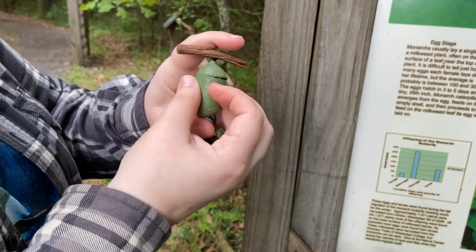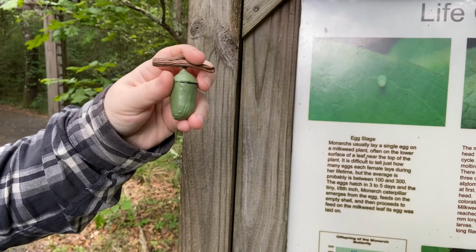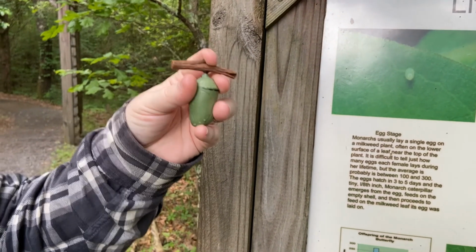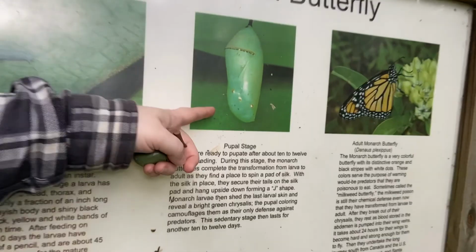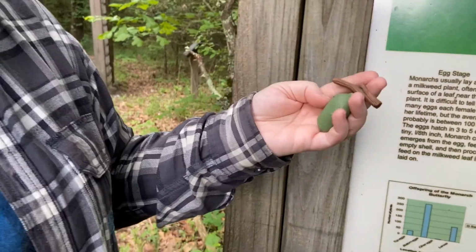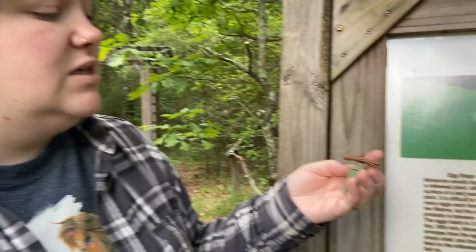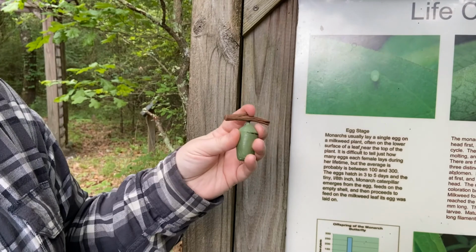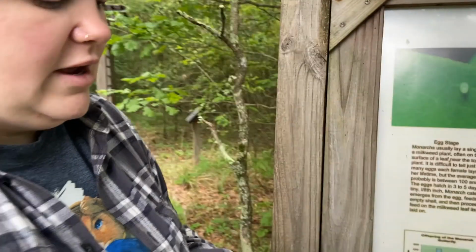This is the pupa stage. So they create these chrysalis like this. They can hang from a branch, can hang from the lid of a cup, can hang from a leaf. You see it here. When they first create these, they're actually sort of a light brown color. And as they become ready to emerge, they get darker and darker. So that's how I knew that our last one was almost ready. His chrysalis had turned practically black, and he emerged not too long after that.